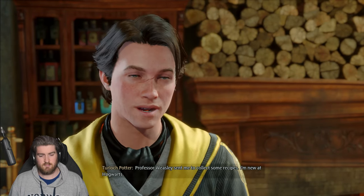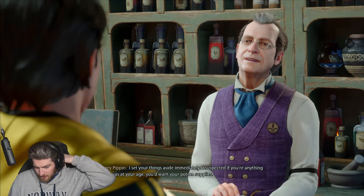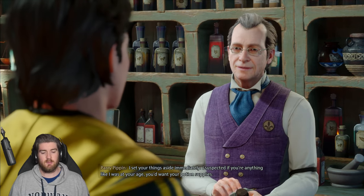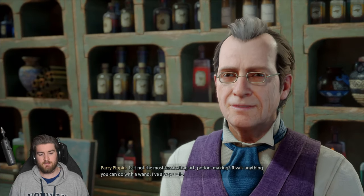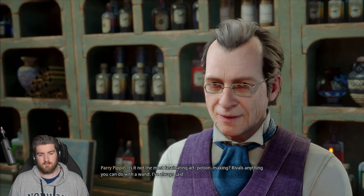Professor Weasley sent me to collect some recipes. I'm new at Hogwarts. You're the student she sent the owl about. I set your things aside immediately. I suspected if you're anything like I was at your age, you'd want your potion supplies. Is it not the most fascinating art, potion making? Rivals anything you can do with a wand, I've always said.